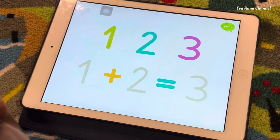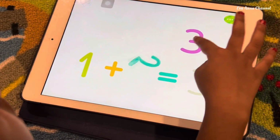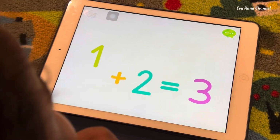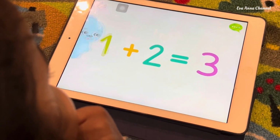Put the numbers into their places. 1, 2, equals 3. 3. 1 plus 2 equals 3.